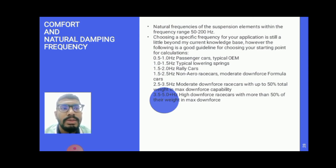Okay, so there is some explanation for the calculation before this, which is the natural frequency of the suspension elements within the frequency range 50 to 200 Hz. It should not be below 50 and above 200, because if the natural frequency of the suspension is lower or higher than this range, it is in a bad condition. So next, by choosing a specific frequency for the application, which is still a little beyond our current knowledge base, however, we should choose the calculation.